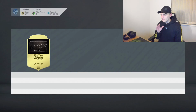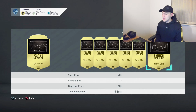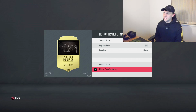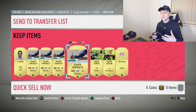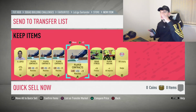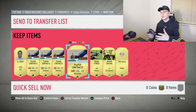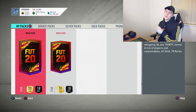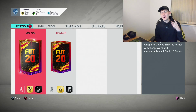Position modifiers, they're going for quite a bit at the minute. CM to CDM. Okay, that one I could get a few coins off, so around 850. And considering we spent around 6,500 coins on this, I'm happy to just keep the rest and break even on that pack, because I've got some consumables that can just go into my club now, which is perfect for me.